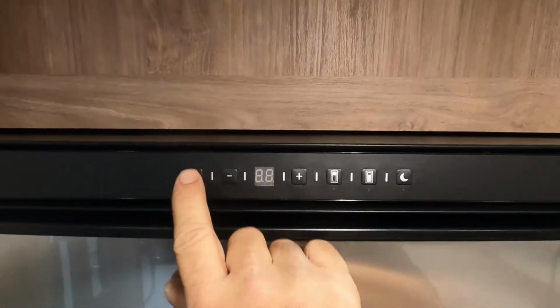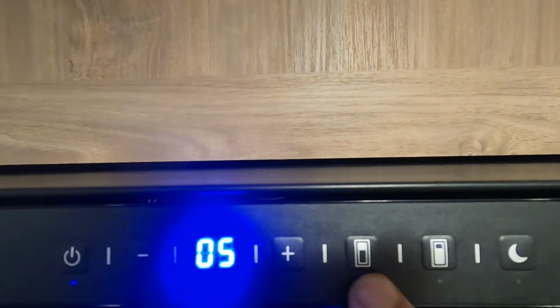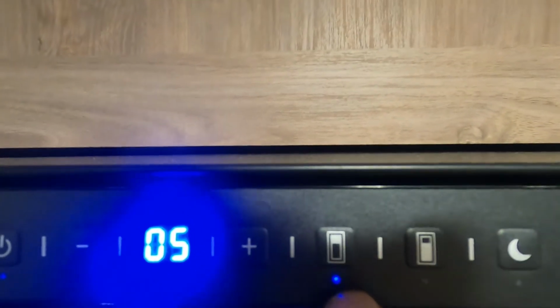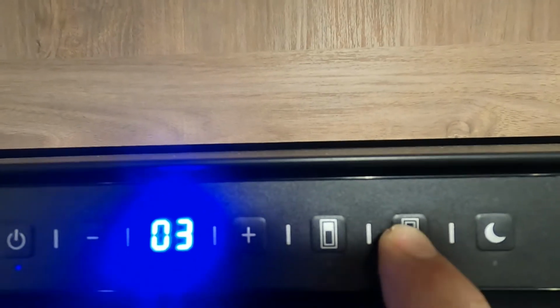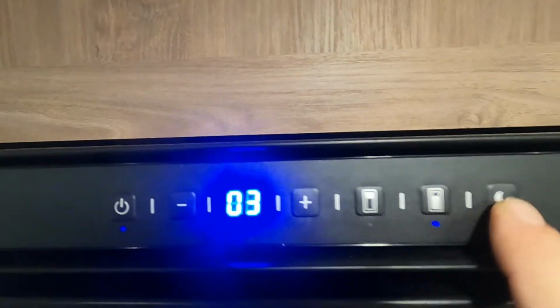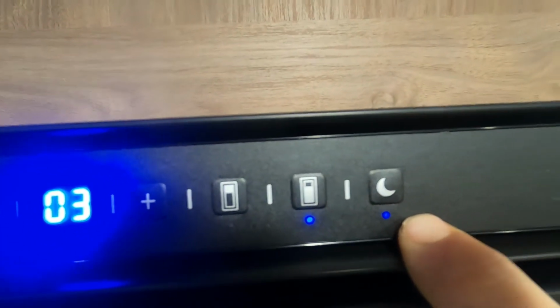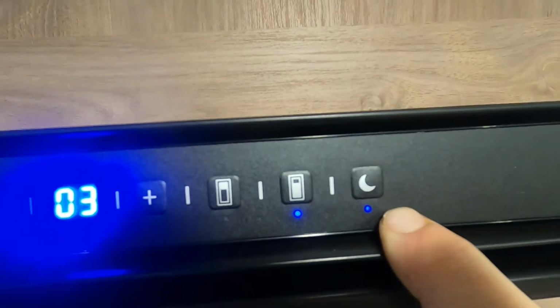On your Norcold fridge, hold this in and turn it on. Whatever is white is what you're controlling. So here we are controlling the freezer. This is the fridge. I like to keep the freezer at 5, fridge at 3, and this is a night mode telling the fridge, hey, I'm not going to be opening and closing it as much. Please save me some power, and it does so.